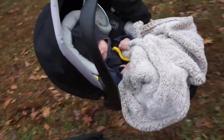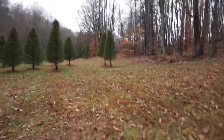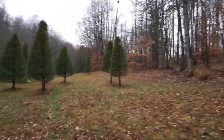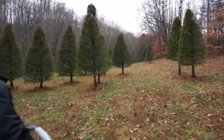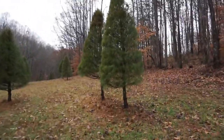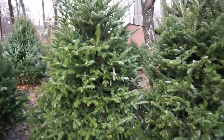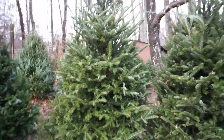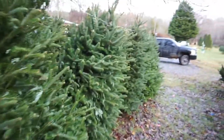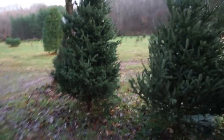Mommy forgot the stroller and the Ergo. Yeah, because it's going to have to be skinny because it's a small corner. I was expecting these to be more full. You know what I mean? We're looking at the already cut down ones because the other ones are not thick like this. And this is what I want. This is like a Boston fir. Oh, well, that's what I like. I like this one. That's a nice one. Yeah, I like that one.